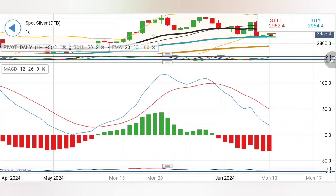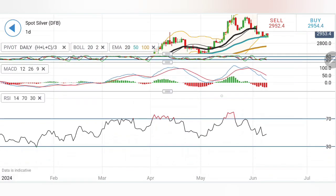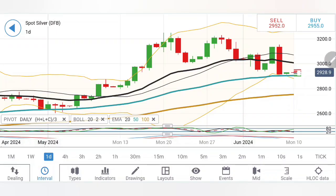Stochastic has come to oversold. MACD on the daily charts is still trading with divergence and bearishness, and it has still got a lot of room on the downside. RSI has dropped as well. Looking at this, I will recommend you to buy silver at 2960. When you see the prices, excluding the spreads, above 2960, you can initiate a buying entry. 2975, 2980 should ideally be achievable, and then $30 levels are the next target.